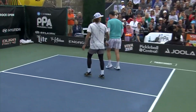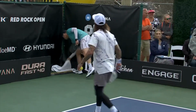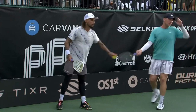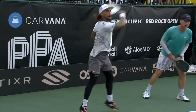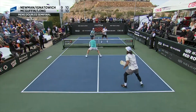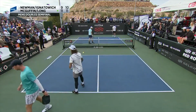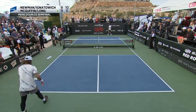And even in the midst of a little confusion on the third shot drop, they still find the 10th. Yeah, that's usually disaster, especially when the person on the backhand ends up taking it. That's usually popped up, so great job by McGuffin. 11-10 for McGuffin and Long. Timeout receiving team, 11-10-2.